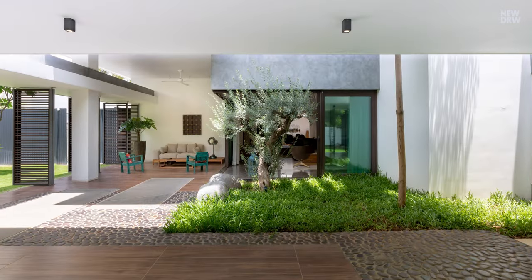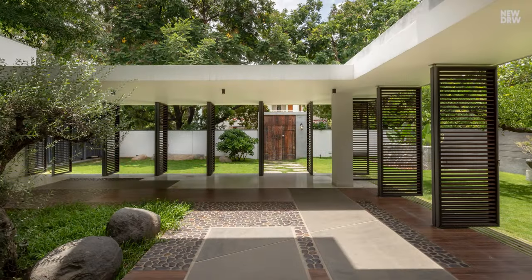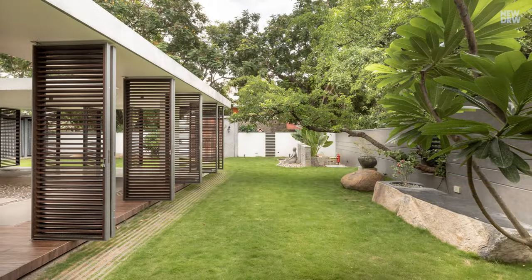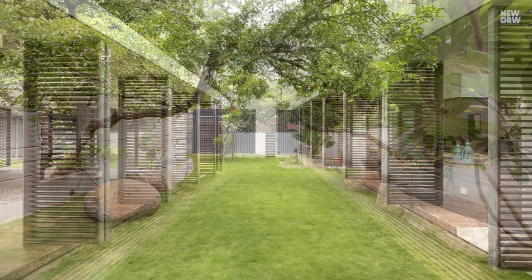Bespoke brass doors and a combination of white marble, wood, and natural stone create a luxurious yet grounded aesthetic. This home is a haven for a well-traveled couple who value simplicity and connection to nature.